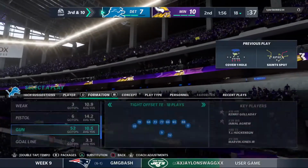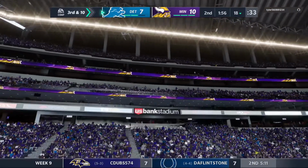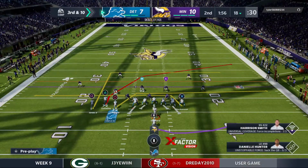It's another zone defense. It looks like it's open for possibilities, but they did a nice job patrolling the middle of the field and forcing an incompletion. They come up to the line now facing a 3rd and 10 after the incompletion.